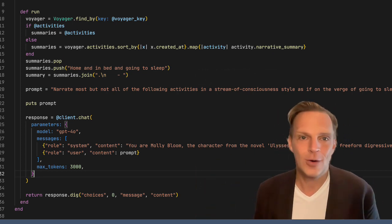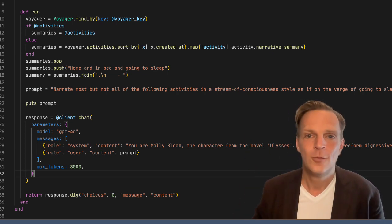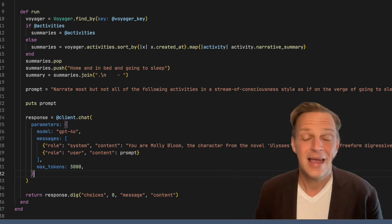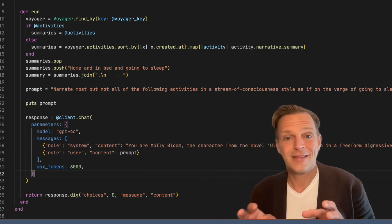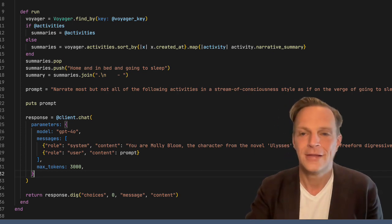The app sends a request to the server, which is a Rails server, which eventually runs this little bit of Ruby code, which collects the activities of the day, or we can inject an alternative for testing, and puts them into this prompt. And it sends this to the OpenAI API, which returns a response, which we extract the content from and send back to the app.